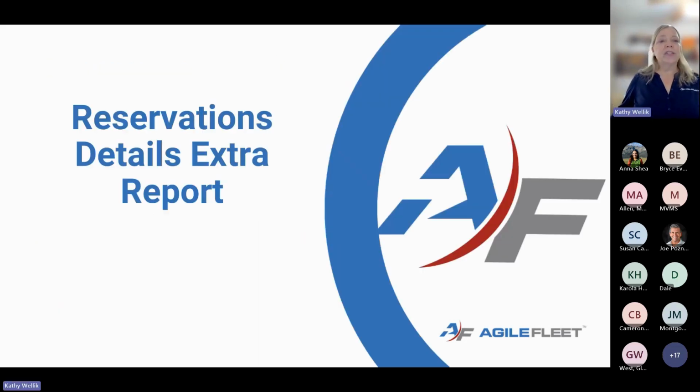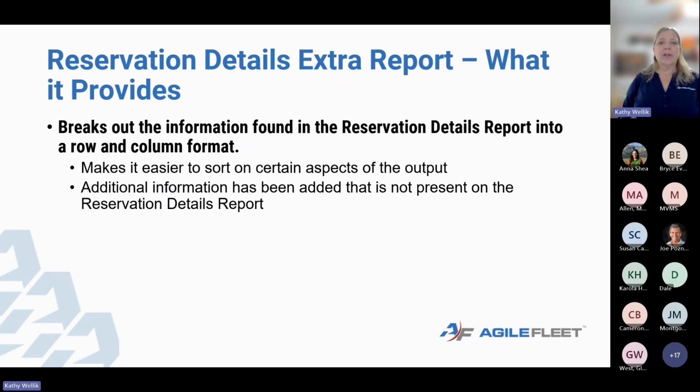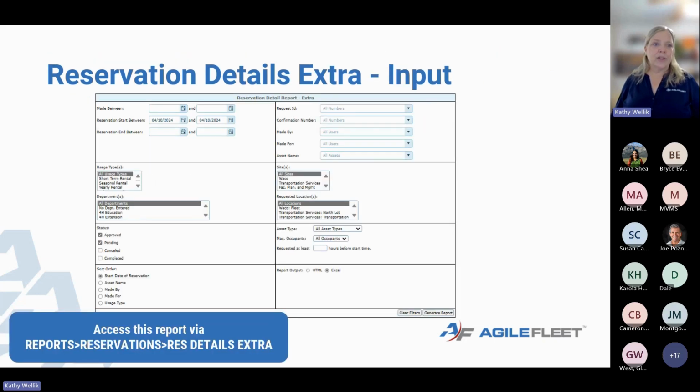Next is the reservation details extra report. I know a lot of people use this one on a daily basis. This breaks out the information found in the reservation detail report into more of a row and column format. So it makes it easier to sort on certain aspects of the output, and additional information is in here that may not have been provided in the reservation detail report. So we have that extra on there.